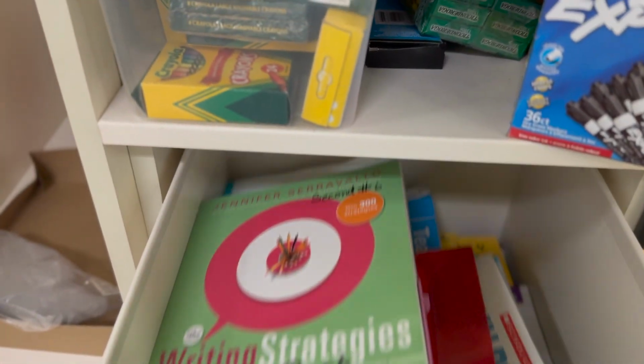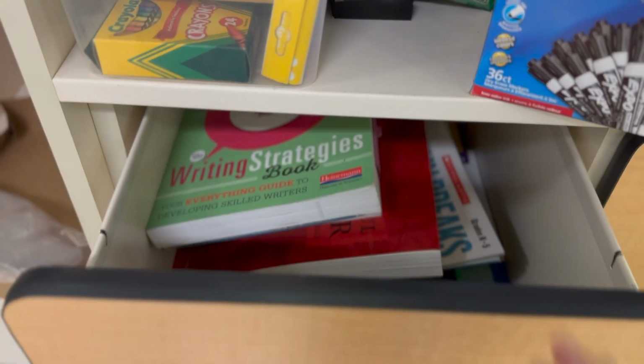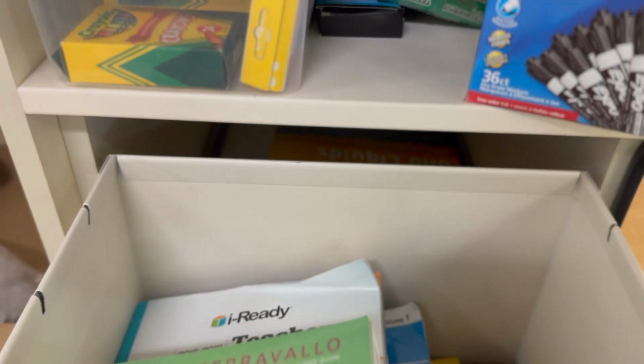I got a book stuck back here and now I can't close it. And I don't know how to get it out because it's not like it fell out into this drawer, it's just stuck back here.